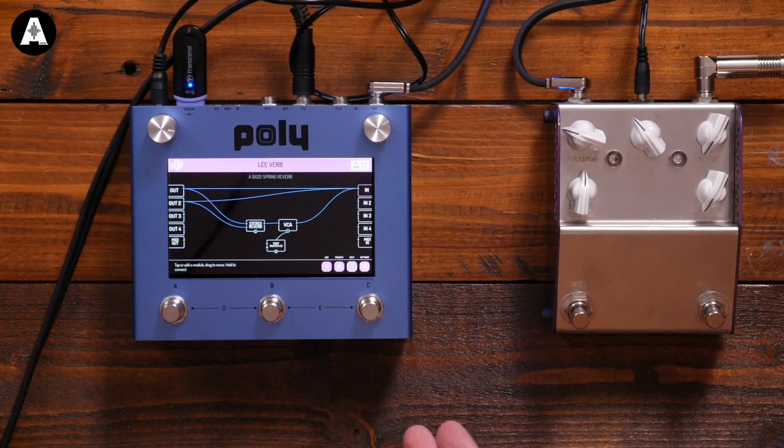I'm conscious that there are two kinds of guitar player this demo might appeal to. There is a guitar player that's just like, what's the best pedal reverb I can buy? Well, arguably it's probably this. You could just buy it and very simplistically set up a reverb that you like for stage or studio.